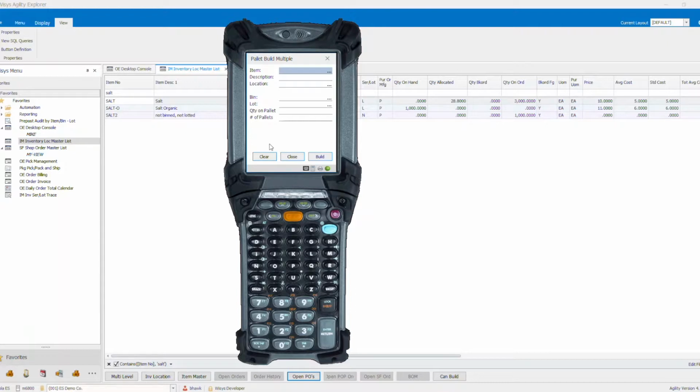I've received the product. I have now palletized the product, and I've got it at the dock, and I'm going to actually label each pallet so I can use them. So I have pallet 1, pallet 2, and pallet 3.